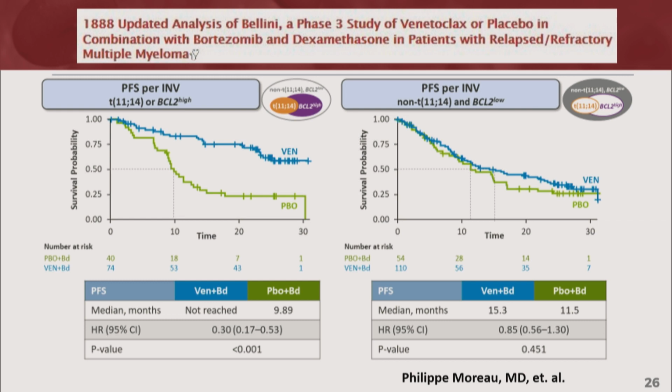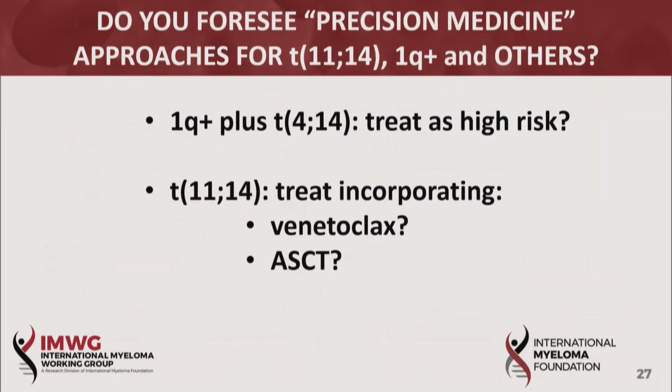dramatically helpful. The role of the BCL2 is a little bit more complicated because some patients can have overexpression but don't have the 1114. And so you can see also for the non-1114 really that added benefit, you just don't see that. So in this discussion, how do you view the impact of 1Q plus, and obviously do we need to be looking at that more closely and thinking about that as part of our trials?